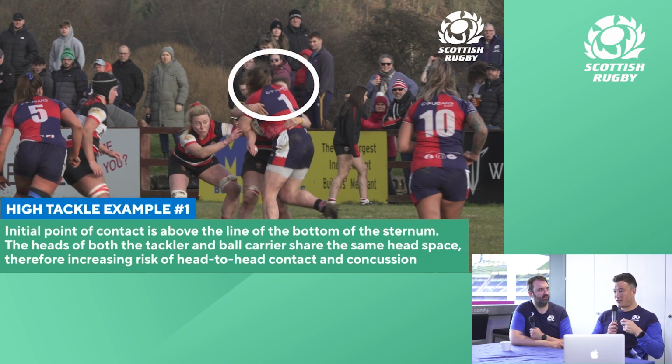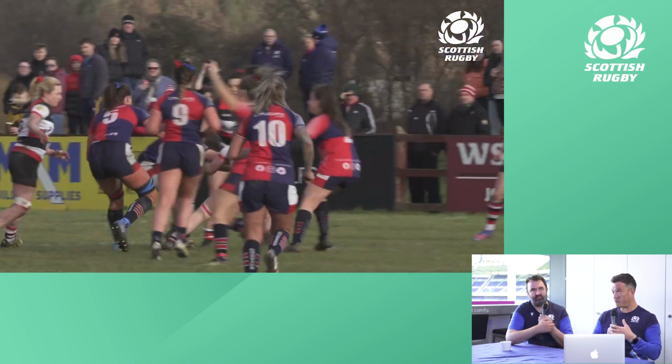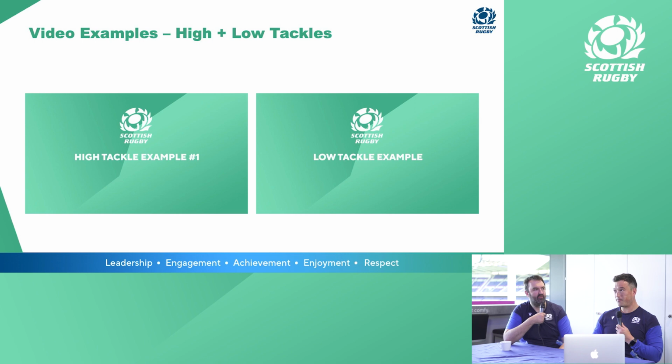So we're still envisaging really strong tackles. We're not looking to completely depower the tackle. We're looking to just refine technique and look at even better ways to get a ball carrier to ground and play the game that way. And I think a good example in that situation is that the tackle was actually not that effective. Yeah, the ball carrier was able to get away from the tackler.